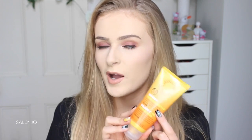This is a really nice face scrub. Wish I'd used it all in time. It must have just got lost amongst all my stuff. Oh, it smells delicious. It smells like freshly squeezed orange juice. It's not like fake orange, it's like real oranges. So good. And it's not a really harsh scrub. They do have a microdermabrasion one in this line, which is a really harsh scrub.